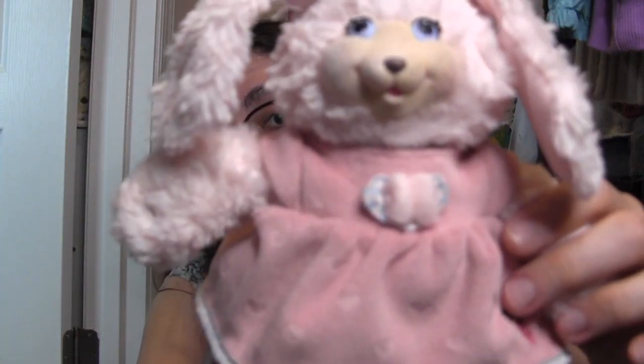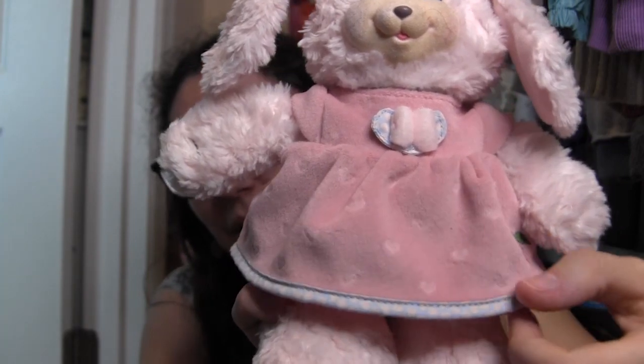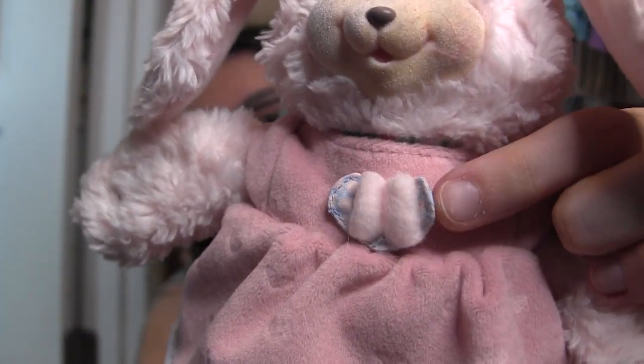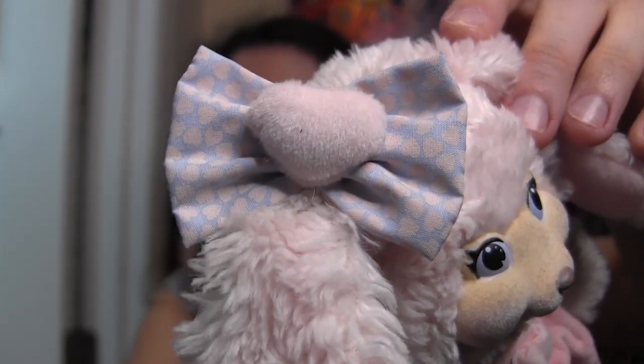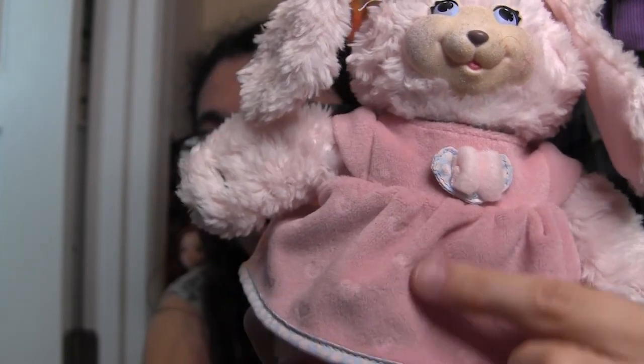Hers is really cute. It is a little pink dress with blue cotton trim. There's a little lighter pink bow in kind of a heart on the chest, and then a big bow with a heart for her ear, and the print on the fabric of the bow has little hearts. So it's very cute. You can even see some little hearts pressed into the velour. I really like this. I wonder why I changed her out of this outfit when I was younger.